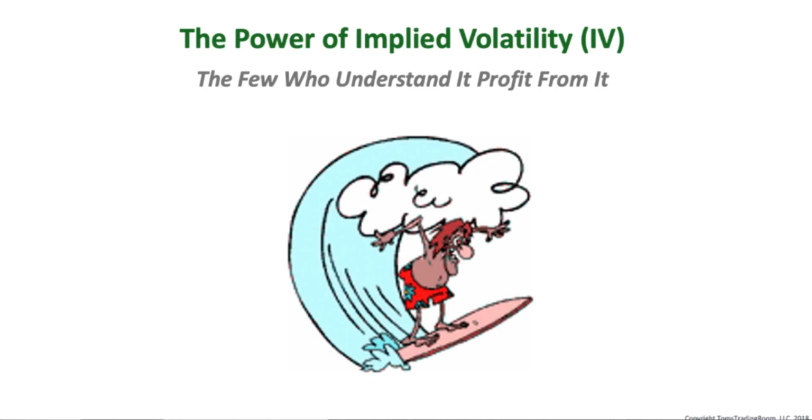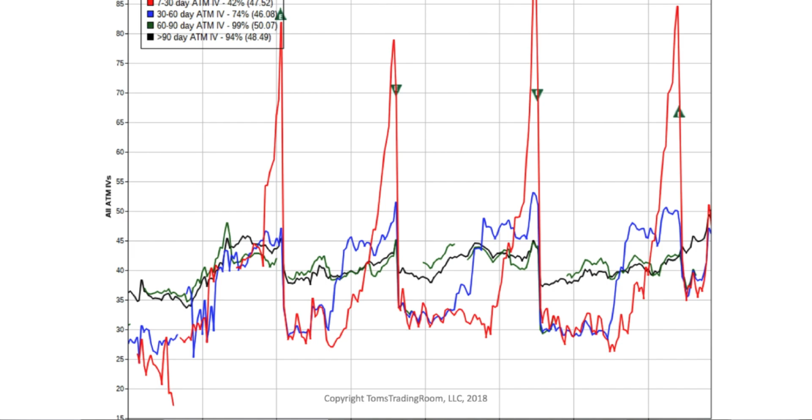Well, we use something called the power of implied volatility. Implied volatility is really the angst of the markets, and it's equated into options prices. This is a chart that I like to look at, where we see these red lines popping up before earnings and coming down after, and looking for that heartbeat pattern. It really does look like that.